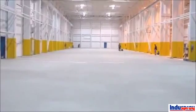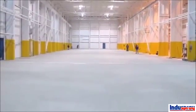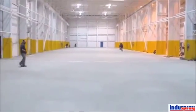A 1/4 of an inch broadcast system went down over the weekend in this section, and now the guys are blowing off all the excess sand in preparation for the first coat of epoxy.